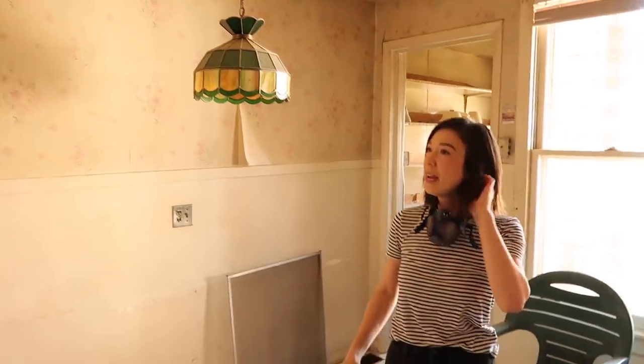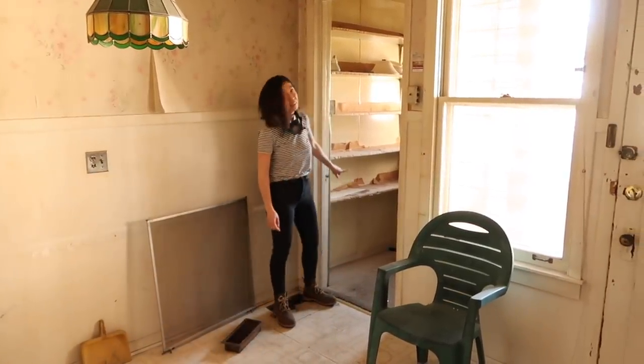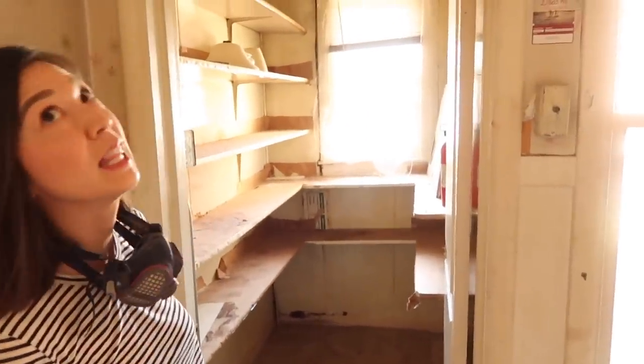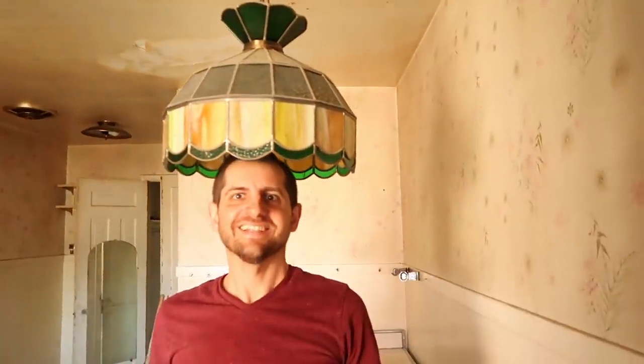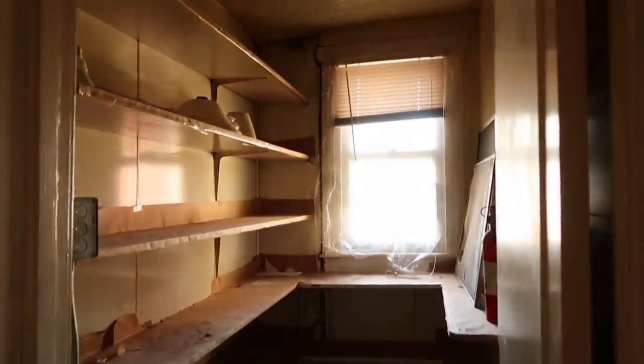Okay, so the kitchen is not laid out in an ideal way, but I'm thinking there's an old pantry back here that's just leaking. Come here. Oh, and that's my head. It's like a fun hat. I think we're gonna get rid of this because it was an addition that has a ton of water damage, so out it goes. Yeah, it's gonna get sliced off. But the kitchen has a lot of potential, but let me show you my favorite part.